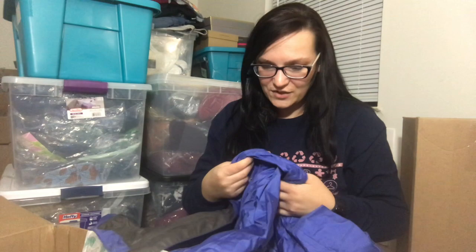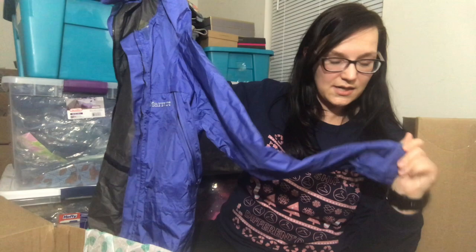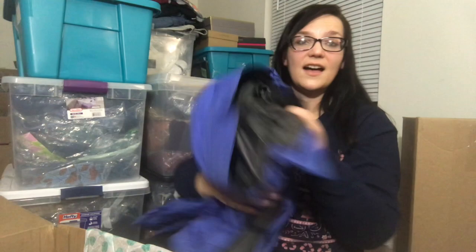It's an extra small. It's a women's extra small. It feels just very plasticky. That's why I thought it's probably just like a totes rain jacket. But I'm pretty sure this is actually good. I will have to look it up. But yeah, it's a good season to list something like that. I don't know why ThredUp either didn't take it or why it didn't sell, so maybe it's not a great brand. I don't know. I'll find out, but I will do some research on this and list this.